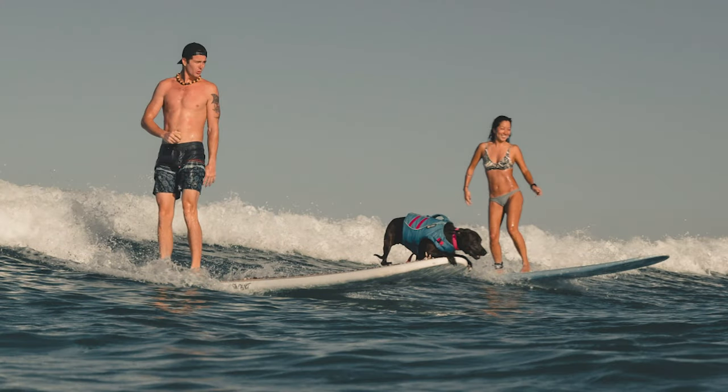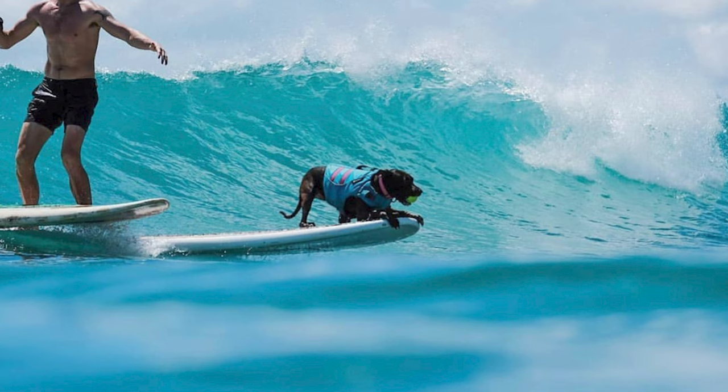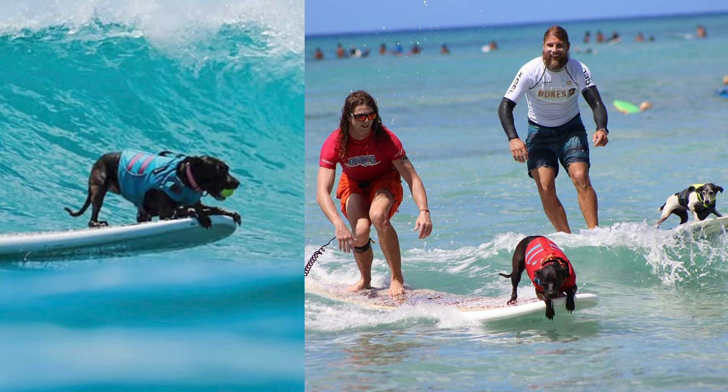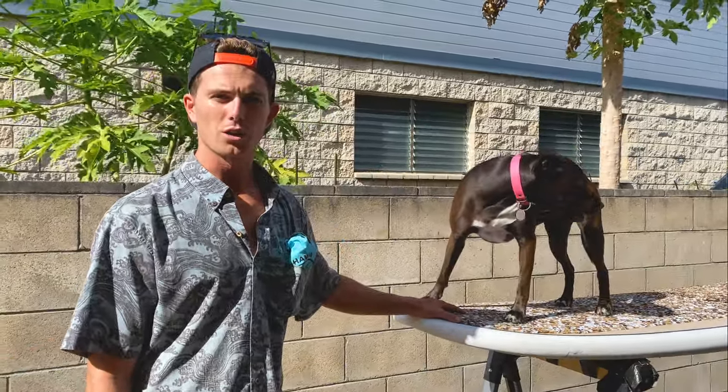So the Blue Planet had a bunch of these 12-0 Tough Techs lying around, and it just so happened that over time this became our favorite board. I've had some of the best waves of my life on this board, where we catch a wave from outside the break all the way into the shore. Some lifelong memories with dog surfing.